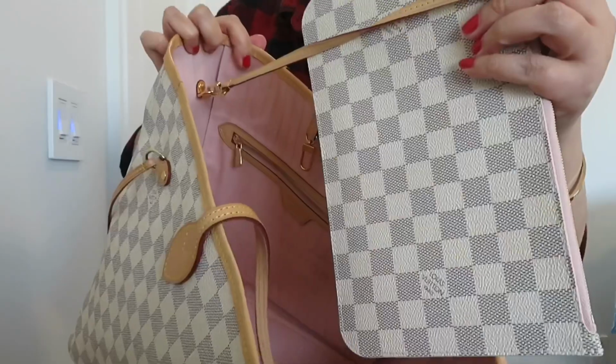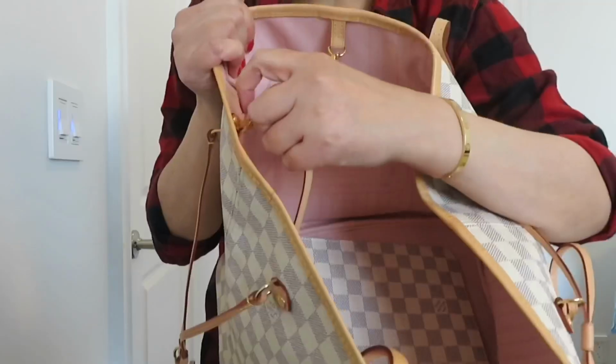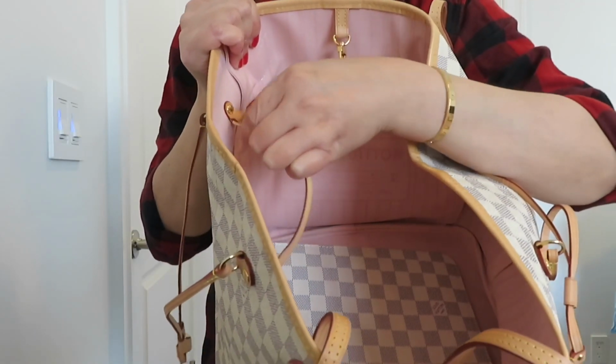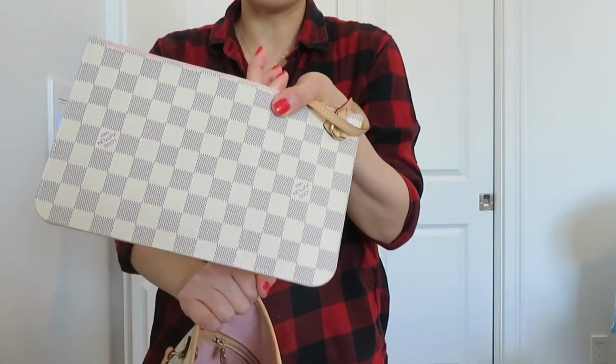Now Louis Vuitton does have the Monogram and the Damier Ebene, so for each print they have the pouch. They do have the GM, which is the bigger, and I believe they also have the PM. Right now the Neverfull PM is harder to get. I heard they're going to discontinue it. I don't know whether they're going to discontinue or still making it.